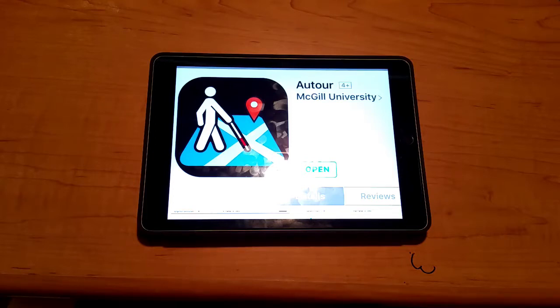The news, and thank you very much to CTV, they're the ones that actually gave me a heads up about this app. They said it's an app for blind and low vision users in Canada, but they're using Foursquare and Google, so I wonder if it will help with other locations regardless of whether you're in Canada or not. So if you're in the States, let me know if you're able to download this app.